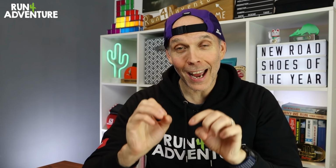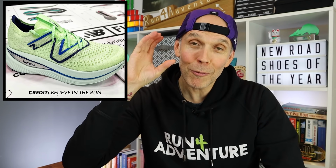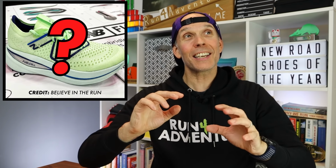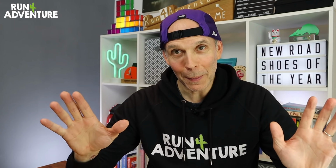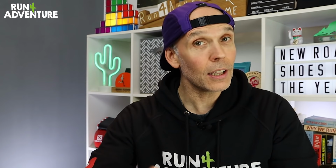But also the brand New Balance, they're bringing out a daily training shoe that's going to have a 47mm stack height on the midsole. I think the running shoe world has gone a little bit bonkers at the moment, but you know, if you want to feel a bit taller when you're out there running, this could be the shoe for you.